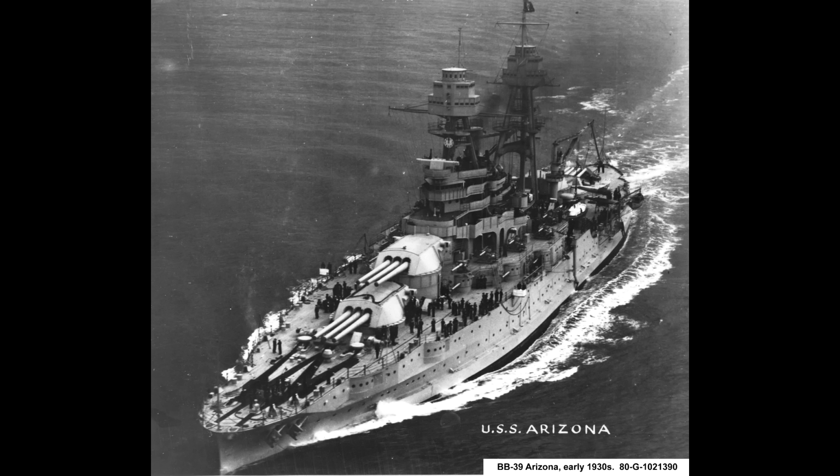But that schedule was a separate schedule than the one that Arizona was supposed to be on. Arizona was due to head over to Bremerton for a refit and overhaul, not as extensive a one as the Colorado, but still something to bring her a little bit more up to date. Unfortunately, while she was still at Pearl Harbor, she went out on a fleet exercise in late October 1941, and, well, not really her fault, but the USS Oklahoma missed a signal to turn, and ended up ramming the Arizona.